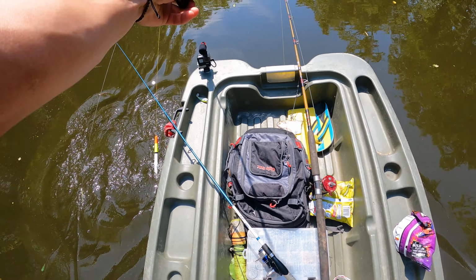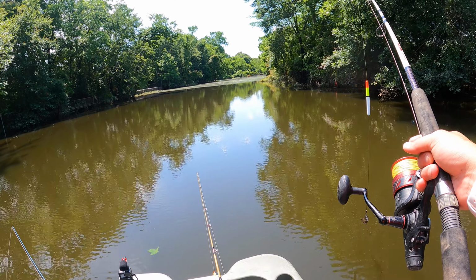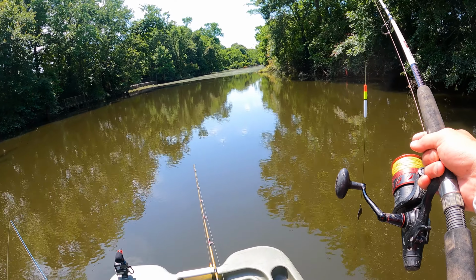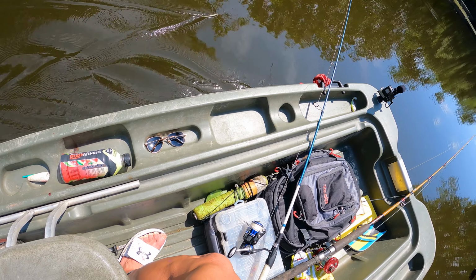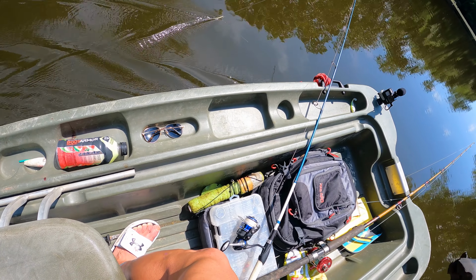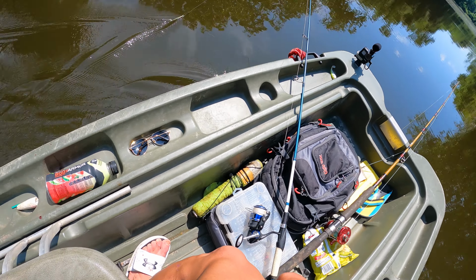Right here, bro. Right here. Right under. Oh, man. Scared him. Why didn't I stop the boat? Guys, I see a very, very big gar sitting on top of the water. I think I found him, guys. Holy smokes, my heart is pounding. I still see him. I'm gonna cast past him and reel in front of his face.